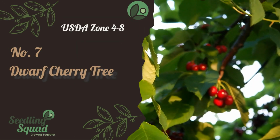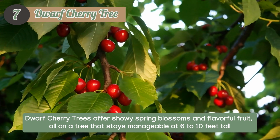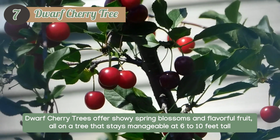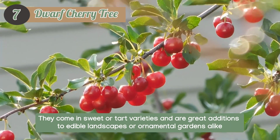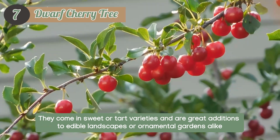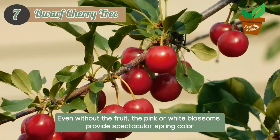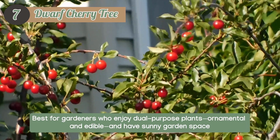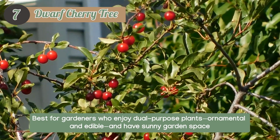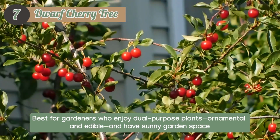Dwarf cherry tree. Dwarf cherry trees offer showy spring blossoms and flavorful fruit, all on a tree that stays manageable at 6 to 10 feet tall. They come in sweet or tart varieties and are great additions to edible landscapes or ornamental gardens alike. Even without the fruit, the pink or white blossoms provide spectacular spring color. Best for gardeners who enjoy dual-purpose plants, ornamental and edible, and have sunny garden space.